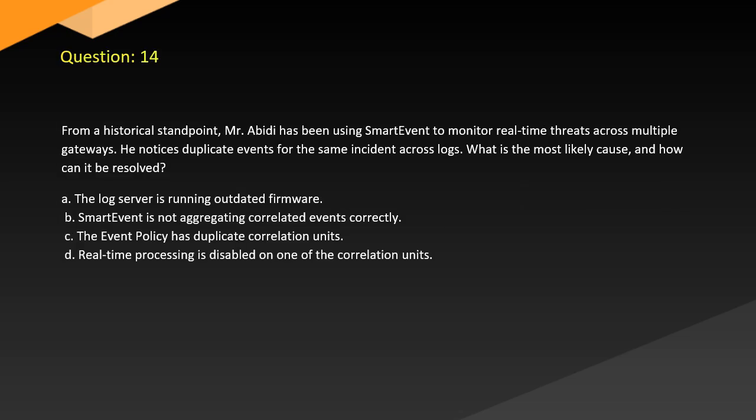Question 14. From a historical standpoint, Ista Abidi has been using SmartEvent to monitor real-time threats across multiple gateways. He notices duplicate events for the same incident across logs. What is the most likely cause, and how can it be resolved? A. The log server is running outdated firmware. B. SmartEvent is not aggregating correlated events correctly. C. The event policy has duplicate correlation units. D. Real-time processing is disabled on one of the correlation units.